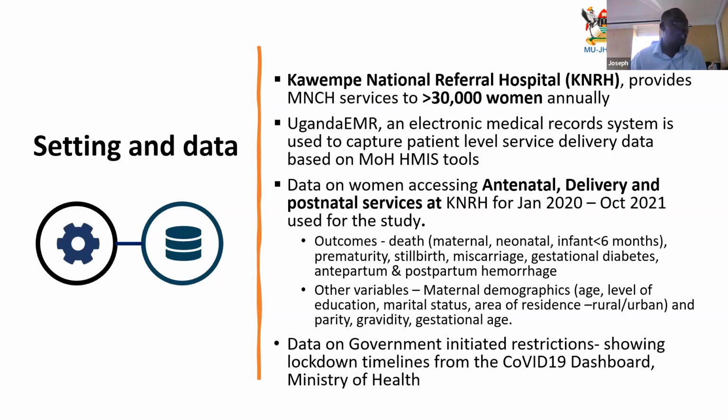The specific outcomes for our study were maternal death, neonatal death, and deaths of infants below 6 months registered at the institution, prematurity, stillbirths, miscarriage, gestational diabetes, antepartum and postpartum hemorrhage. Other variables that we extracted and included in our data include maternal demographics, such as age, level of education, marital status, and areas of residence. And also, we analyzed data on parity, probability, and gestational age.